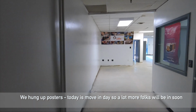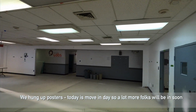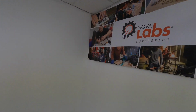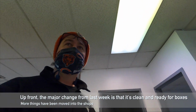We put in more posters, but even the orange bay. Ceiling's all repaired, walls are all painted, still missing a little bit there. Our big 3.0. Show off some of the stuff we do here, because today is moving day.